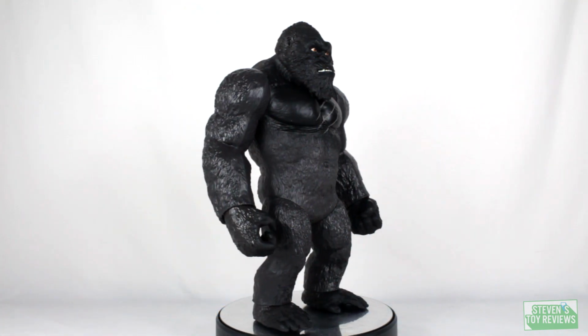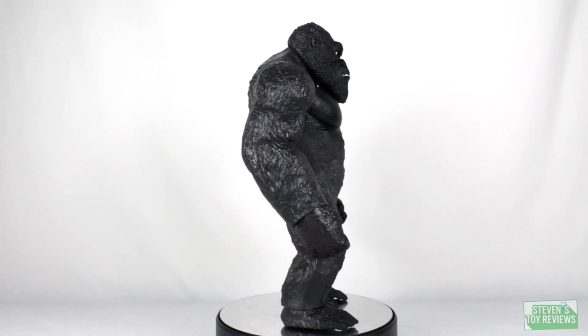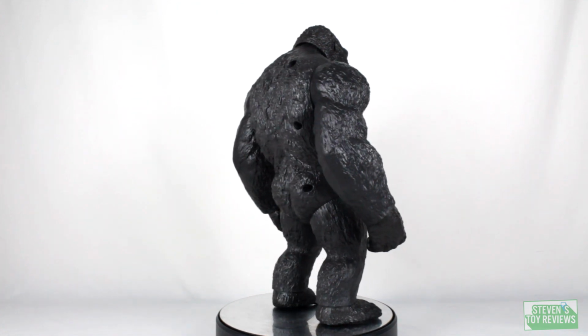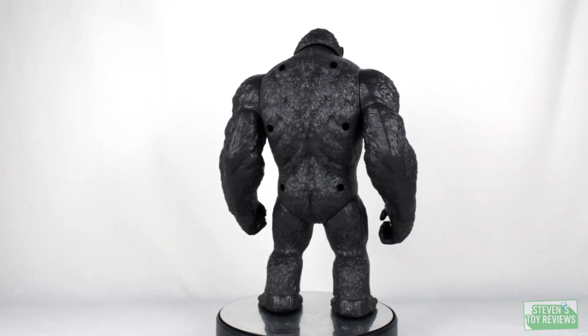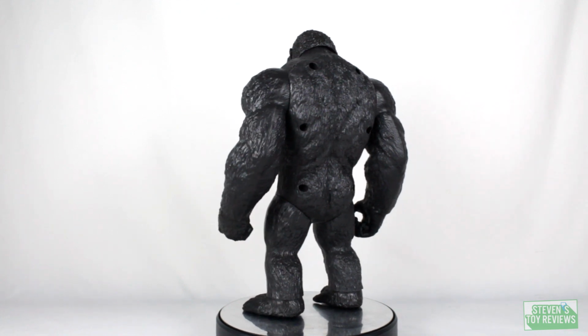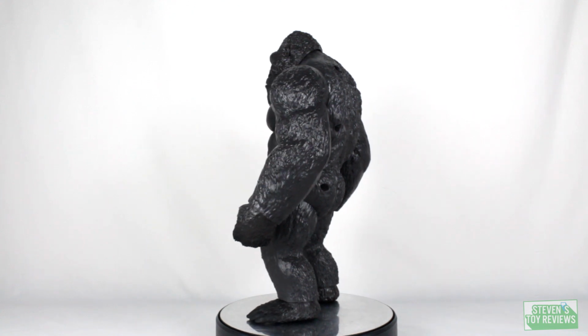Let's start with Kong, because everybody loves Godzilla, and I have more to say about Godzilla. All right. So Kong is actually going to be pretty straightforward, and believe it or not, Kong is actually going to be an entirely new sculpt. Yeah, you'd think that maybe they'd just go ahead and reuse the Leonard sculpt again, but they actually didn't do that this time. Yeah, they actually put some effort into tooling a brand new sculpt, so kudos to you, Playmates.